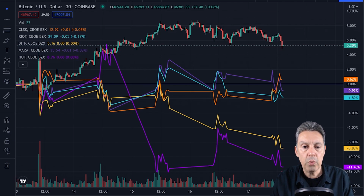So this is an unusual week where the Bitcoin is outperforming all of the miners. This is something that I believe will correct itself. Usually the reverse of this is true. So there is one in particular I want to point out that seems to be dramatically underperforming this week.